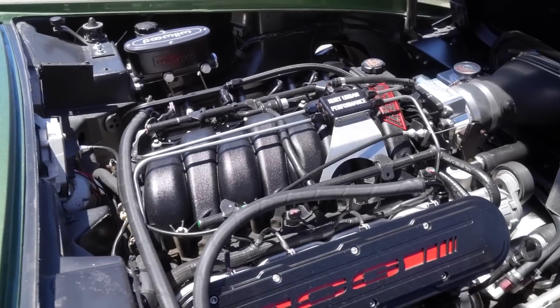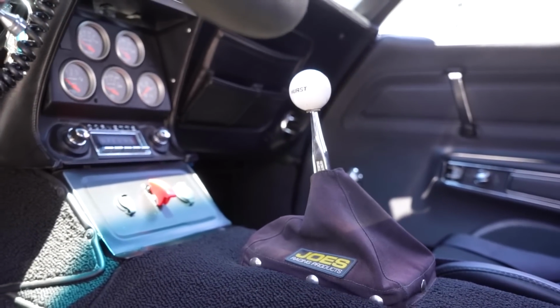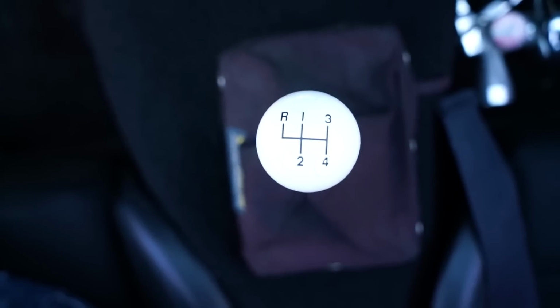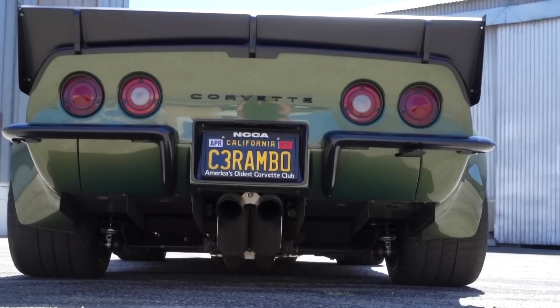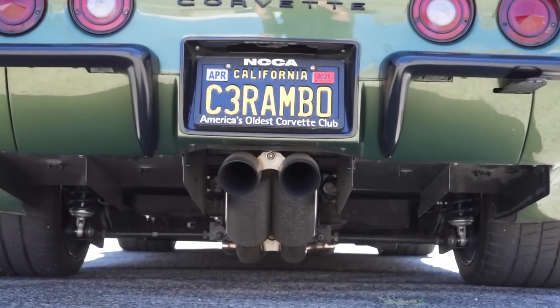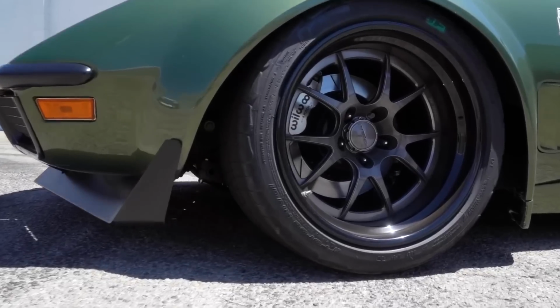The LS6 is mated to a Tremec T56 transmission. He had it built to stage 2. It's not a radical build, but it definitely can handle the power that the car is making, which, as I said before, is not massive power. All the suspension obviously has been massively upgraded on this car, all race car based. He's running Forgeline wheels on it.